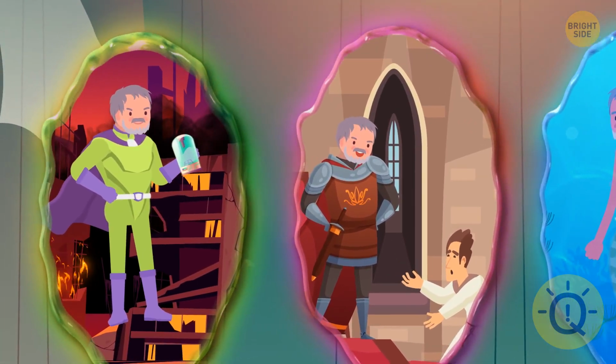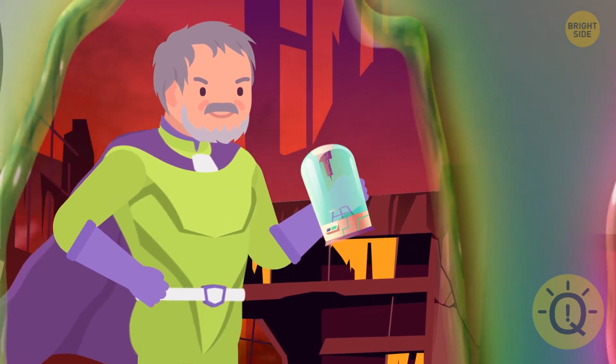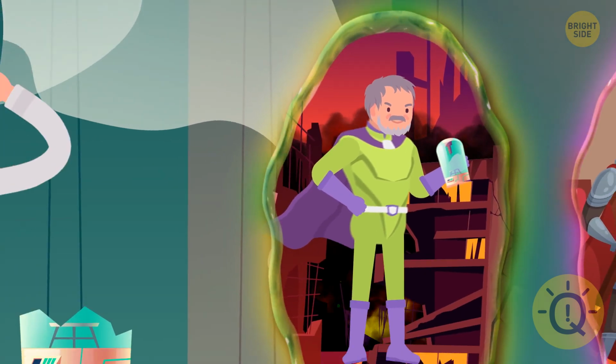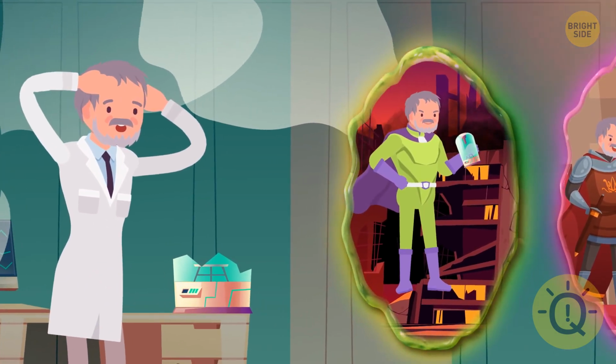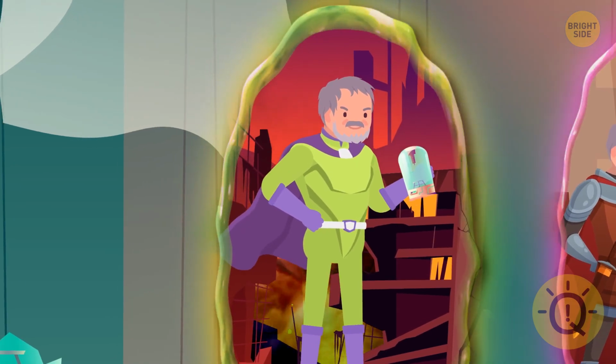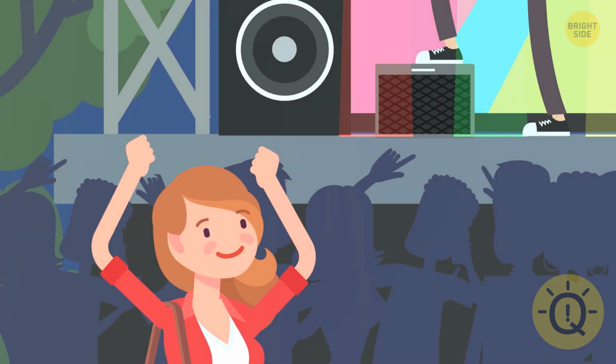Do you see the portal machine the supervillain Elliot is holding? It's the same as the one that destroyed itself. Apparently, supervillain Elliot is a scientist as well. He might be able to help the real Elliot to bring his original universe back by making a better portal machine.